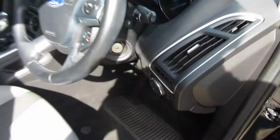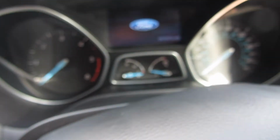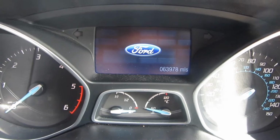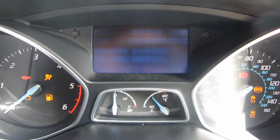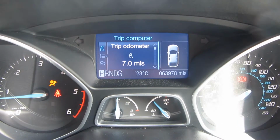Now it is the Zetec, but something I haven't mentioned yet about this car is that this Zetec, as I climb on in, is coming with nav. So this has got navigation built into it. It's got a really cool trip computer. You can see here in the center of the dash there, as that just focuses, just under 64,000 miles, as I said. When I turn that car on, very cool piece of kit.